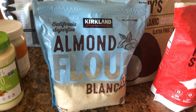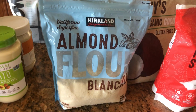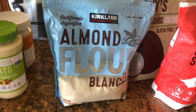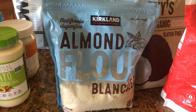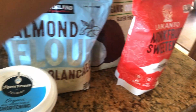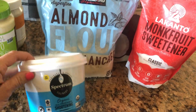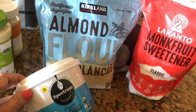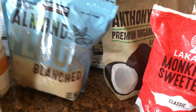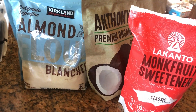And there's all kinds of recipes. You can make pancakes and whatever. You know, I try not to do that stuff too much. I don't want to be eating sweet, sweet, sweet all the time. But when you need a treat, man, you can make it with just shortening, almond flour, and monk fruit. My cookie recipe, that's all it is. I don't even use eggs because I don't eat eggs, for health reasons. But this, it tastes amazing.